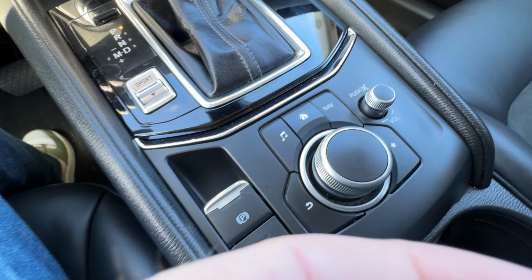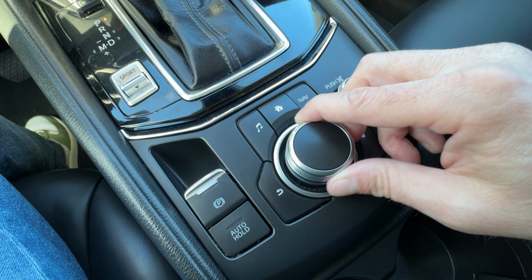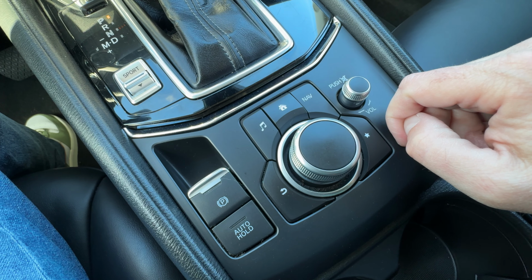So just switching hands here with the camera. So what you've got is a joystick here. It swivels, it goes up, down, left, right, and then you can push it in as an enter command.